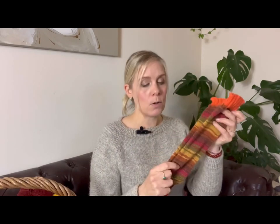So I do find that all the socks I've done toe up with afterthought heel, waiting for their heels, just not getting a look in at the moment. So going forward, I've decided that I'm only going to make socks with the heel flap and gusset to make sure that when they come off the needles, they're done. I think that's going to work better for me going forward.